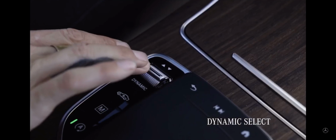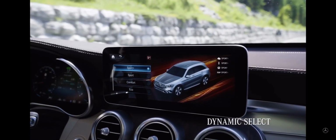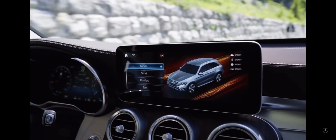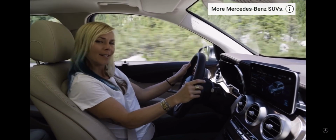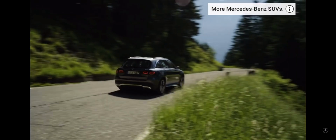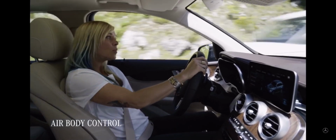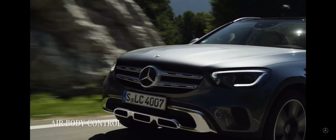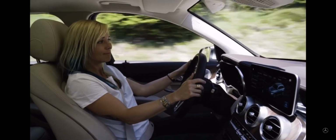We can choose between Eco, Comfort, Sport, and Sport Plus. Each mode affects the character of how the engine, the transmission, and the steering all work together, making it suitable for any situation. In our GLC, we have the air body control option. It's basically a multi-chamber air suspension that can cater to any driving style, anything from Comfort to Sport Plus.